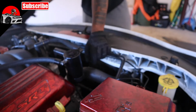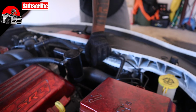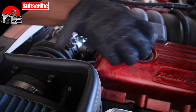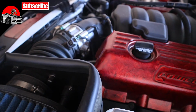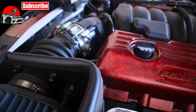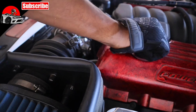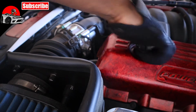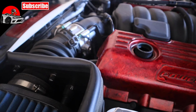So what I'm gonna do first, let me set y'all up. You always want to take off the oil cap because it lets some of the pressure out. So when you drain it down bottom, it just drains smoothly. So always take your oil cap off and put it somewhere where you remember. I just typically sit it in front of the car.